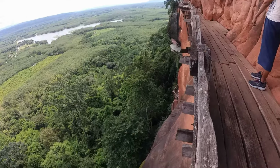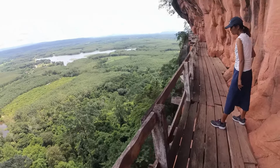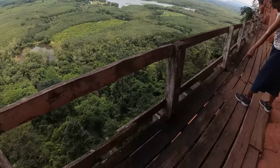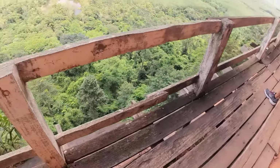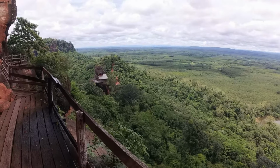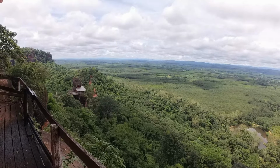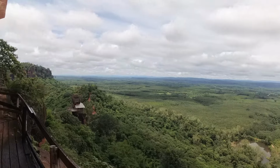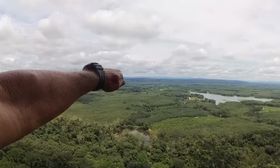So we haven't been on any of those catwalks down there because we were on the other side of the mountain. So they drilled the rocks and put the concrete. I hope so. Yeah, see that? Yeah, I can see the Mekong way over there. I can see it right there too.